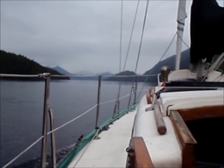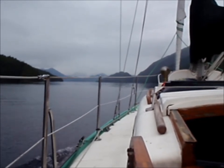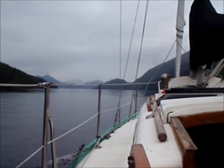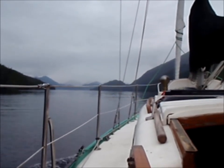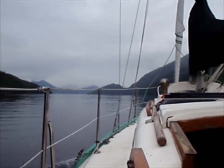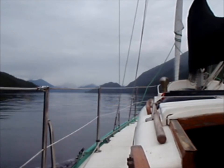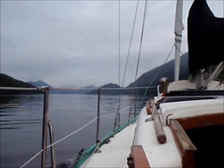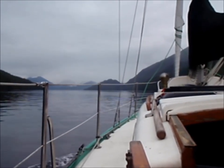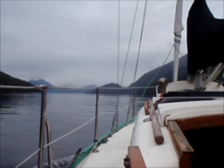After walking around the friendly Indian village of Klemtu, we're heading up Tolmi Channel. From there, we'll go into Princess Royal Channel. We're going with the flood right now, which is adding a couple of knots to our speed. Princess Royal floods north for the first half of it, and then floods south for the second half. So we've timed our departure so that we'll have the current with us all the way up.